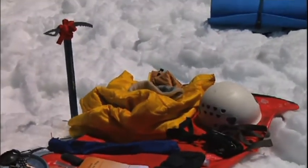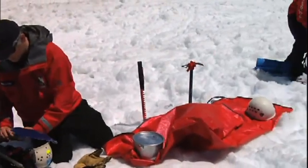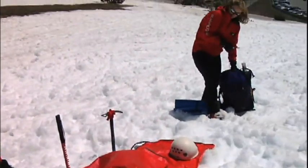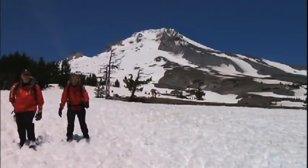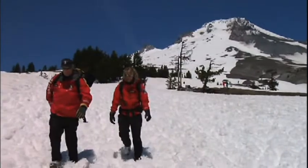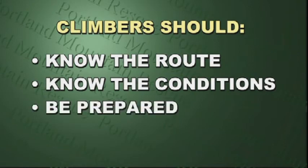We may know where you are, but if you can't survive until we can get there, then it is pointless. Sometimes you may have to survive days at a time. Don't rely on a messaging device to save your life. Rely on common sense, your experience, and good preparation. Climbers must take it upon themselves to know the route, know the conditions, be prepared, and have a backup plan.